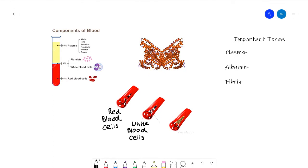I like to call the white blood cells the cops because they fight any foreign material that could be potentially dangerous to you. And finally, we talked about platelets. I like to call the platelets the ambulance or the handyman. That's because they block the hole that the blood is leaking out of when you're bleeding. And we'll talk about this third picture later in this video, so stay tuned.